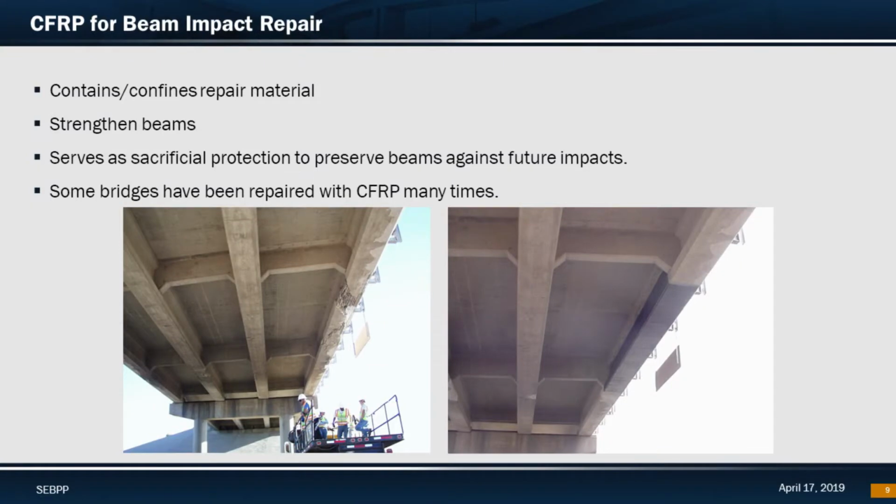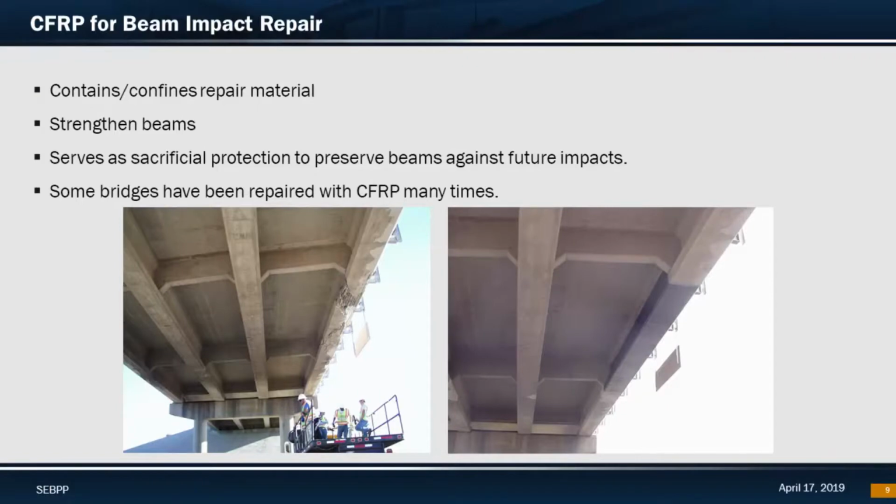We've used it to strengthen beams. In cases where the impact was so severe that it resulted in damage to the stirrups, we've relied on CFRP shear capacity, and we've also relied on CFRP to provide some longitudinal strengthening to the bottom flange, to supplement the reinforcing or strands. And many times it serves as a sacrificial protection.